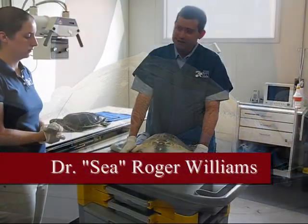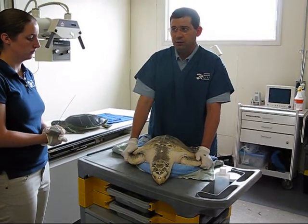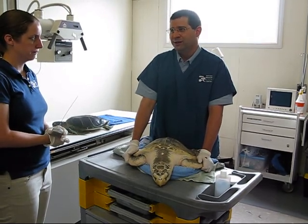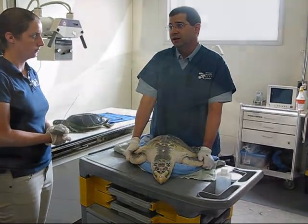But her lesions have resolved, and she was left with very minimal scarring. She should have a full recovery, and we're expecting her to do well once she gets back out in the wild. And our ability to follow her with this tag will be the way that we assess how successful we are as part of the rehabilitation.